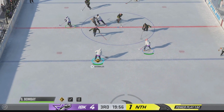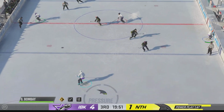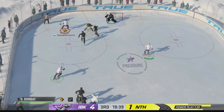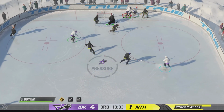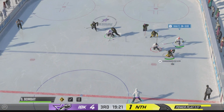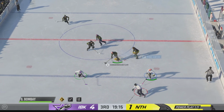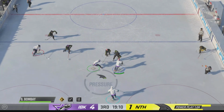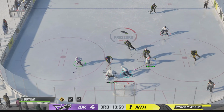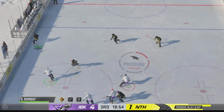The Icebreakers penalty killers get off to a good start, winning possession here. Takes the puck into the corner of the offensive end. The Nighthawks take possession in the defensive end. Here's a short pass to Bruner. And they continue to apply pressure here. Breaks up the play with a poke check.